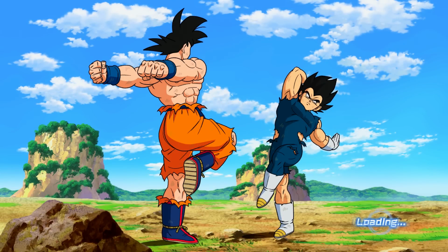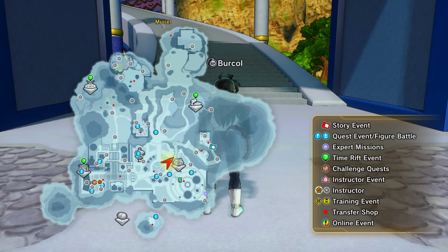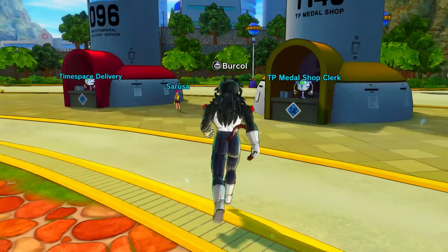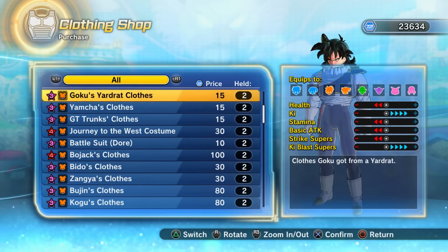Okay, let's now load in to Conton City. Hey Vegeta, please do the fusion dance with me. Okay, loading in now. Yep, no pop-up or anything to say, oh, new update. The first thing I do want to do is see if I can actually access the TP Medal Store. Okay, I can, and there's nothing new here.